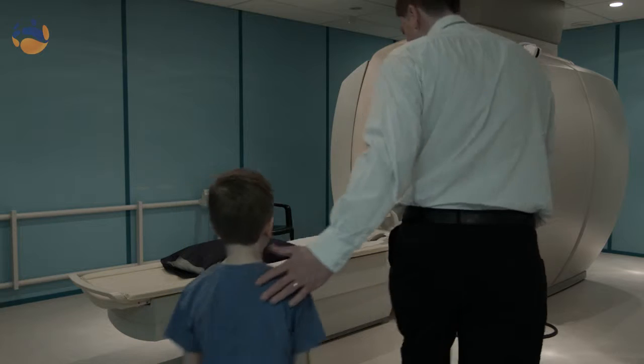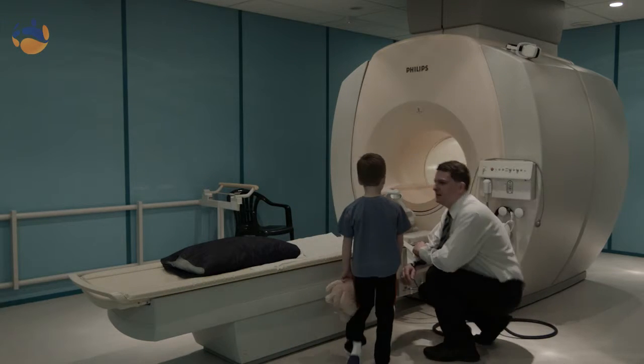How long the scan will take will greatly depend on the imaging that we need to do. Typically with children, the scans are fairly quick and can range somewhere between 10 to 20 minutes. At the time of the procedure, we will bring your child in so that they can remove all their metal objects before they enter the room.